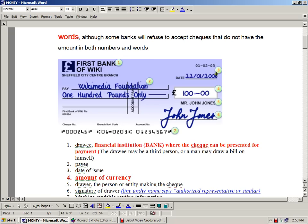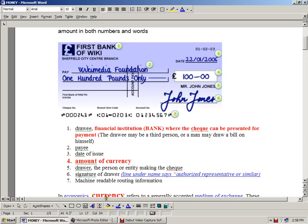3 is the date of issue. 4 is the amount of currency. And 4 is what's in the box, the amount of currency. 5 is the drawer. All right, so who's actually writing the check out? Well, wouldn't that be you if it was your check? So are you the drawer from your own bank, the drawee? 6 is the signature. Line under the name, again, that line under the name says authorized representative or similar. And 7 is the machine-readable routing information. They don't seem to have any number where you write the number in. Well, that's funny.